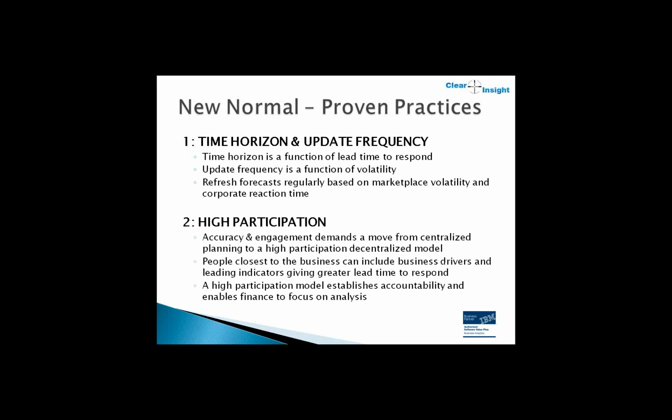Accuracy and engagement of forecasts happens when those closest to the business and those directly responsible for the numbers are the ones that make the call. A high participation in forecasts helps distribute the workload of doing the forecast, and ultimately it will free up finance so that you're not doing all the forecasts, you're not doing all the roll-ups. That's happening in a system for you. And so high participation and a system that allows that opens the door for finance to do the analysis.